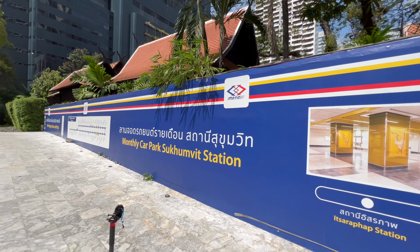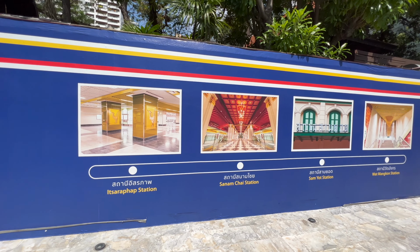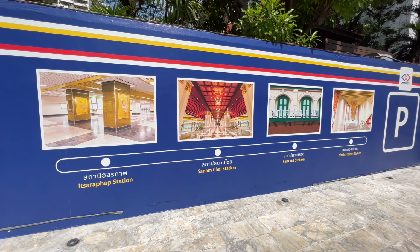Welcome back, guys. I'm just outside my condo here in Bangkok, and behind me is a board that I pass every single day, and I've only just started paying attention to it. Basically, it lists four stations. They've got a really unique sort of artistry, design, and decor inside the actual stations themselves. They've got a lot of history, and they're just worth looking at.